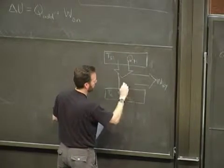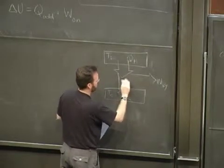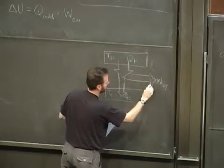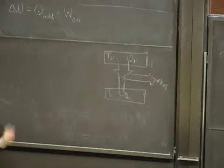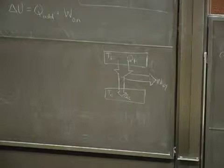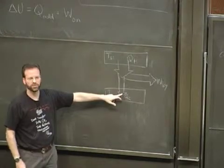Now you can write. That'll be skinnier. So heat can never be 100% converted to work, is another way to think of the second law of thermodynamics. Heat can never be 100% converted to work. You'll always have some exhaust gases, some heat escape.